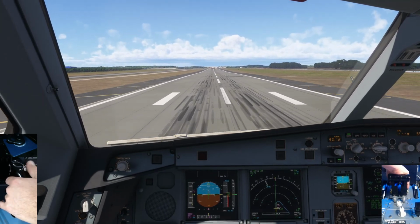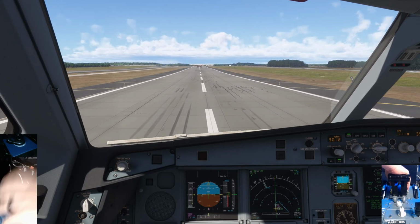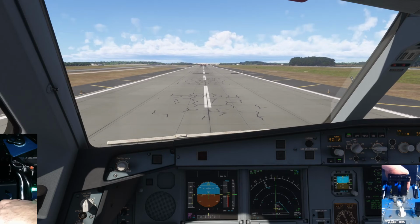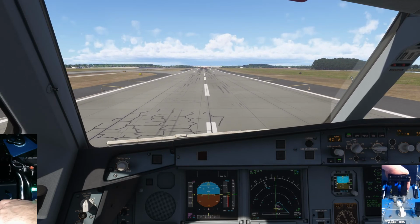Orlando traffic, American 1760. I don't know. I don't like it. I don't think that was good at all. 0 wind, my butt. 2 knot crosswind felt like 27 knots. Terrible. Just flight model's terrible. Microsoft 24 sucks. Go back to 2020. Nothing to see here.